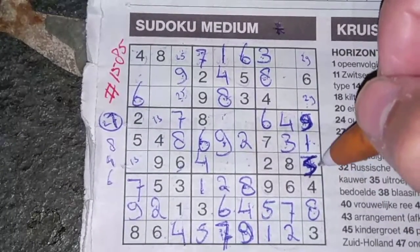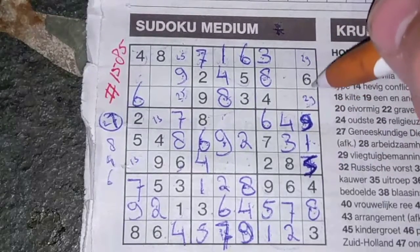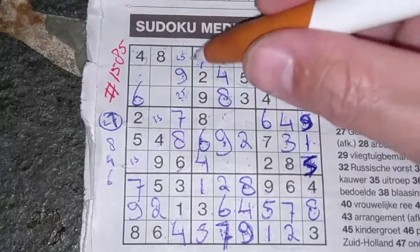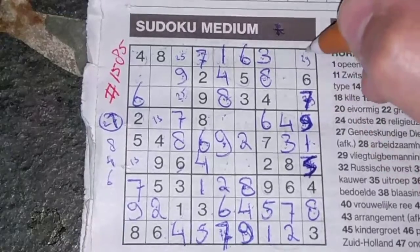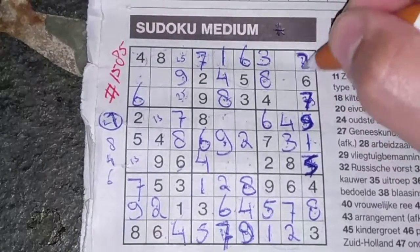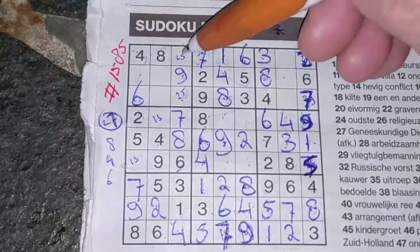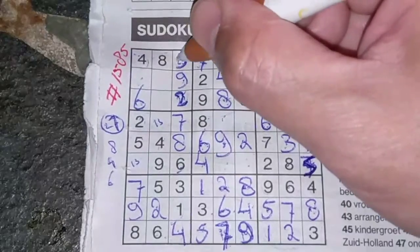I've discovered this mistake. That means the other 2 numbers should be the 2 and the 7. We have a 7 here, so no 7 there. 7 should be here, and the 2 goes there. What a mistake. Alright. Now we have a 2 here, so this can't be a 2 anymore. This should be the 2, and this should be the 5.